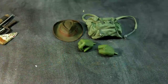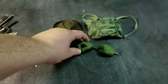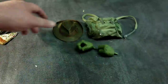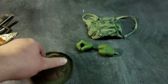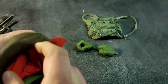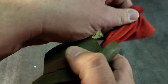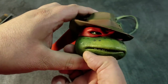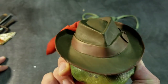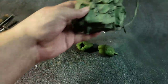Now you may be noticing a lack of hands. He only comes with the two gripping hands and the open hand and the finger pointing hand that I have on the figure. He does have the hat. Now there is this spot in the back. If I bring the head in here, it just fits in the back like that. And it's made of a soft plastic material, like I said. And it works well enough, and you'll never put it on the wrong way because of the thing in the back for the bandanas. And lastly, we have the backpack.